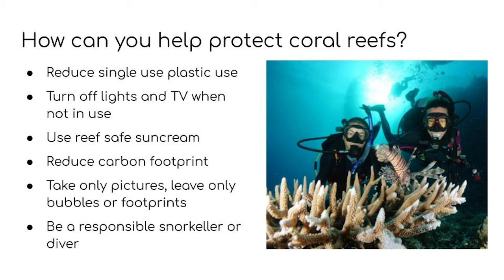If you go to the beach or if you're underwater, there's a rule that we use, which is take only pictures and leave only bubbles, or leave only footprints. So shells and bits of coral that you might find belong in the ocean, so be sure to leave them at the beach or in the water where you find them. Make sure you don't buy any coral or ocean souvenirs. Those things belong in the sea.